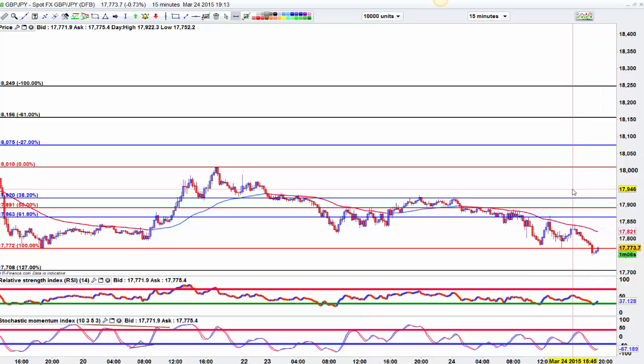We have 45 minutes of the Dow left. This is the 15-minute Euro Yen, pound yen. Notice how we're in a downtrend here. We failed late yesterday and overnight here at the fib level. Into the morning session, we were messing around here. Finally dropped out, pulled back, dropped. So we've got a few waves.